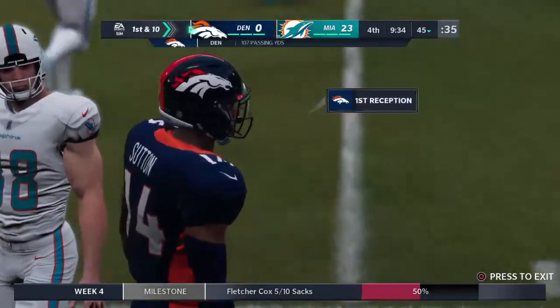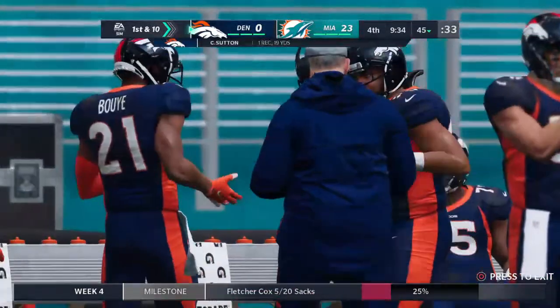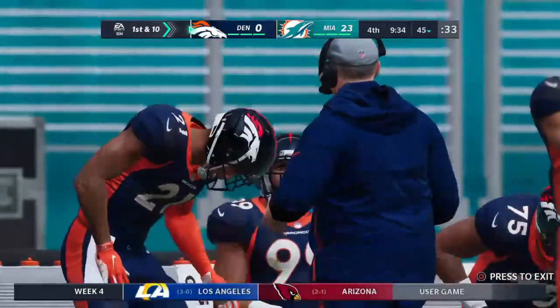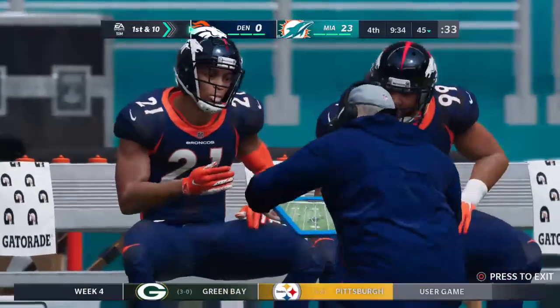19 yards there on the catch and run. That's just his 2nd catch of the game. They wanted to keep him silent. They have kept him silent. Defensive football 101. Don't let the best player on offense beat you. Take him out of the game, and they've done a great job of doing that.